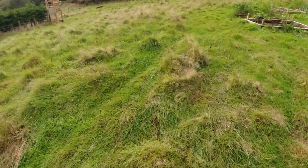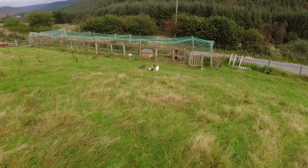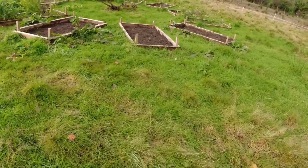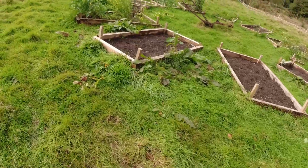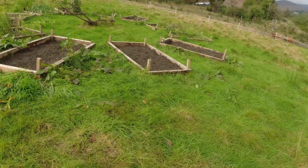as you can see, a lot of it's overgrown. This place needs a lot of work, especially if we're doing it all by hand. My brother built these grow boxes, which I really like. I'd love to get an aerial view of them, actually. I'd say it looks really nice from up in the sky, if I can do that.